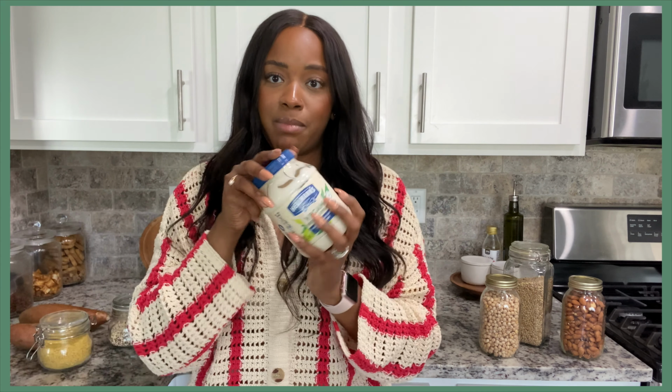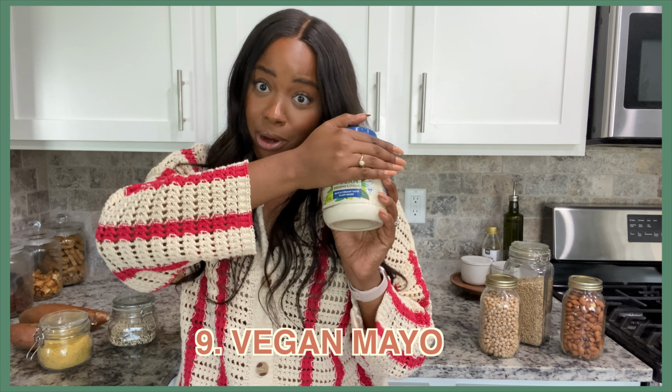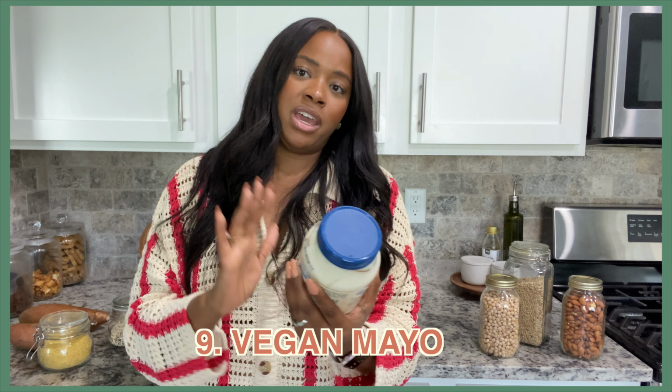And then vegan mayo. Again, not necessarily saying this brand, but vegan mayo is really good to have. I'm actually about to make some chickpea tuna, which I'm gonna record and include in here, but chickpea tuna calls for mayo. You can make vegan Caesar salad dressing, which I have a recipe for on my website. You can make vegan ranch with this mayo. You can do a lot with mayo, so I would definitely recommend mayo.